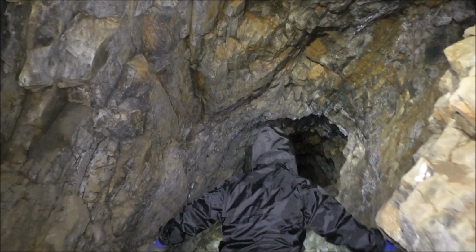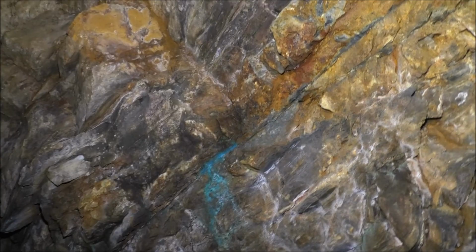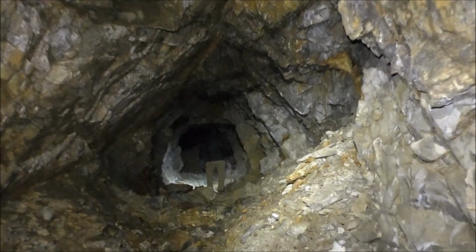Oh, so you can see a little bit of copper here, some malachite here. There we go, see? A bit of a stain of copper. It always looks cool. A real thin little band there. So you can see the angle of the strike here. This is what they would have mined, right? So you can see the difference between the hanging wall and the foot wall. Oh yeah, there we go. So they mined this chunk out of here.